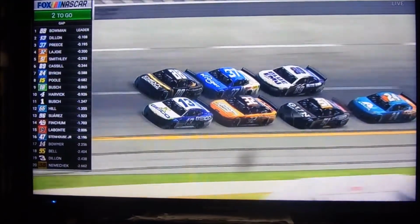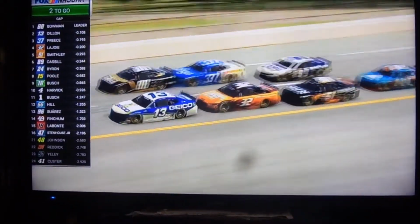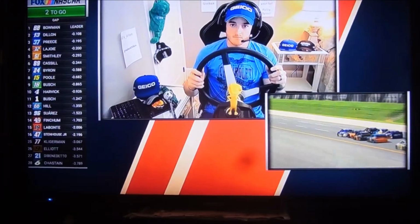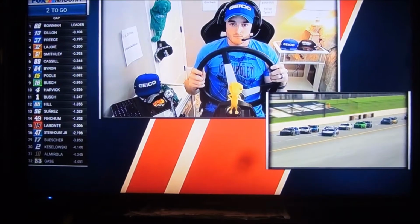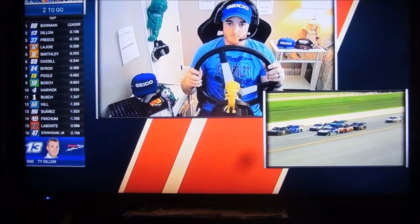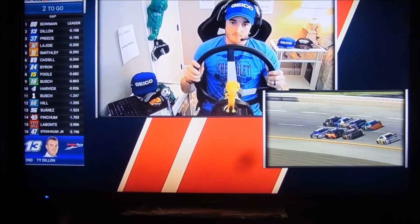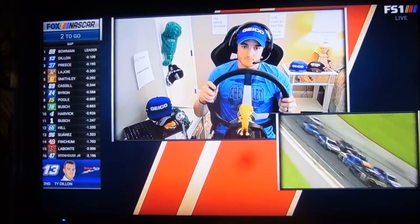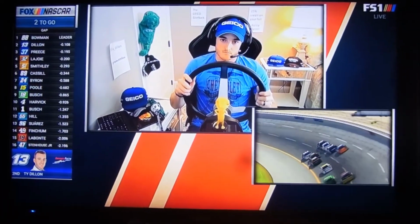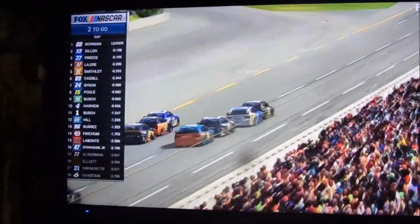Bowman might have got just a little too far out front there. He's got help from Ryan Preece. Ty Dillon in the lead with a lap and a half to go. Will they make it back? LaJoy right on Dillon's bumper. Whoa. But Bowman did a nice job of keeping control of this car after that big push off Ryan Preece.